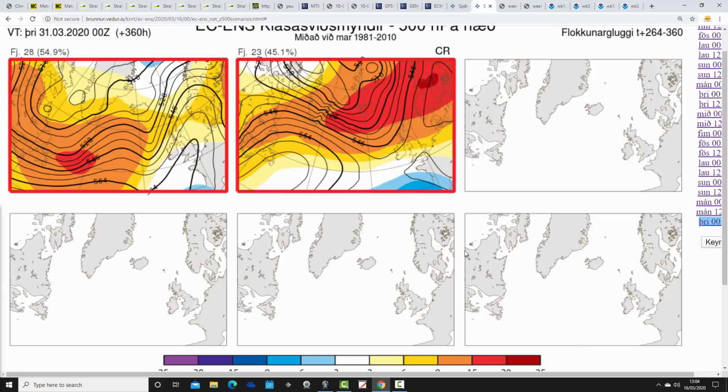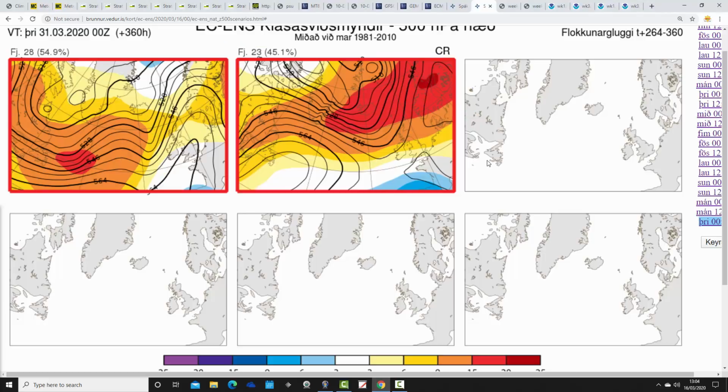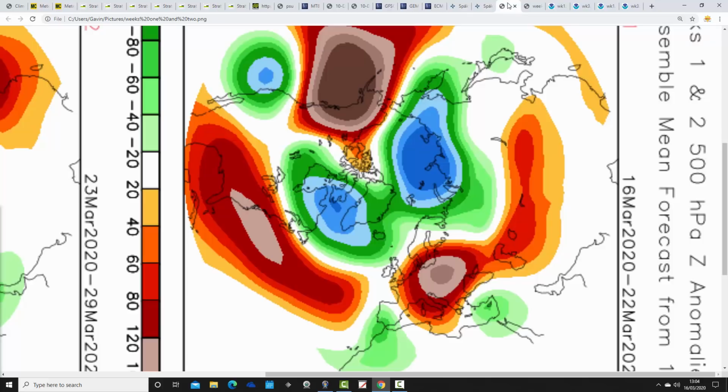So, we were talking about the options on the table within the ECM ensembles from the Icelandic Met Office. So, just to go over that. 28 members of the ECM ensembles will be, 31st of March, have high pressure sitting very close to the country, to be mostly dry. And then 23 have high pressure more to the north. These over here have it more to the north, and then more sort of easterly, very similar to what the GFS 6 o'clock run is showing. I would have thought for the end of March and the beginning of April could be quite cold with both easterlies in that scenario.